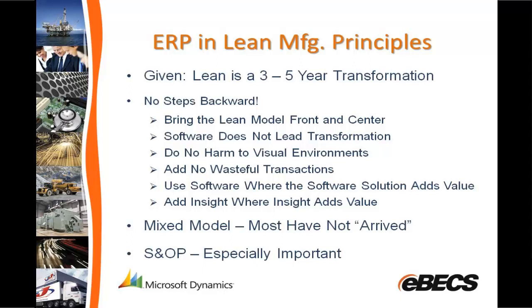Do no harm to visual environments. Visual, you've gone simple. It's clear what to do next. When you're looking to deploy an ERP solution, make sure it doesn't harm your visual environments. And add no wasteful transactions. Make sure that whatever it takes, you're not adding wasteful transactions to what you're doing. You've taken plenty of time and effort to drive those transactions out. Use software, therefore, where software really does add value. Figure that out and use it where it adds value, because it does.